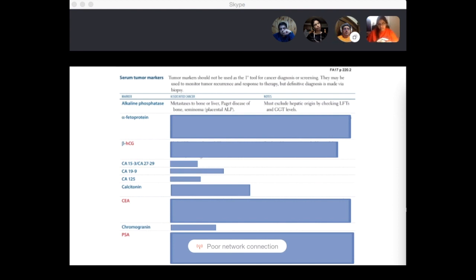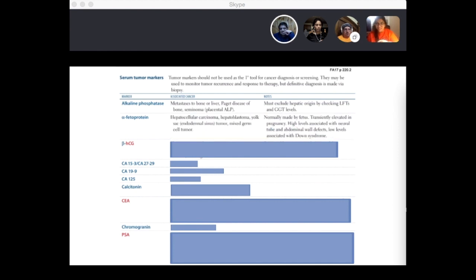And here if we have metastasis to the liver, we want to exclude it being from the liver originally by checking our LFTs and that fun stuff. And then we have alpha-fetoprotein, which we see in... This is the yolk sac tumor. Yolk sac tumor. Hepatocellular carcinoma, neural tube defects. Hepatocellular carcinoma, yes. Hepatoblastoma, yolk sac tumor, and mixed germ cell tumor.